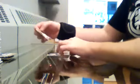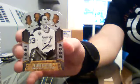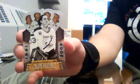Base. Legends insert for the Tampa Bay Lightning of Manon Rheaume. Yeah, Score didn't meet expectations. In Harm's Way for the Toronto Maple Leafs of James Reimer.